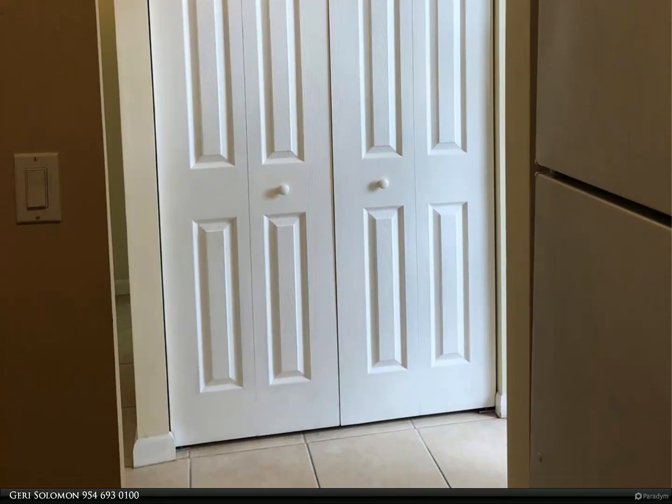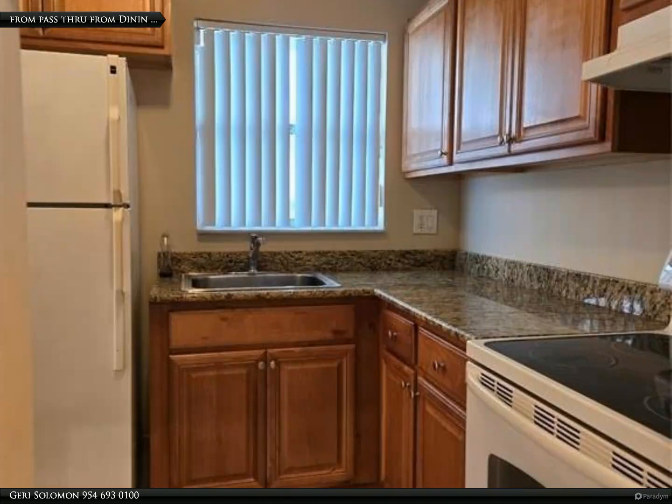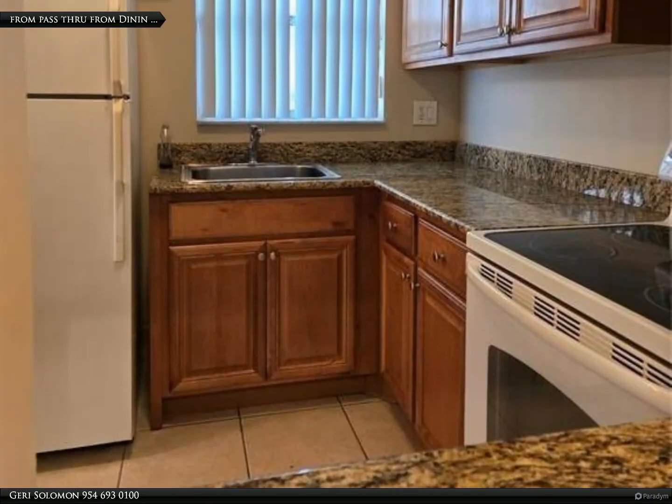Freshly painted plus cleaned, including A/C plus duct work, new window screens and blinds. Ready for a new occupant.